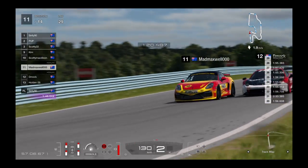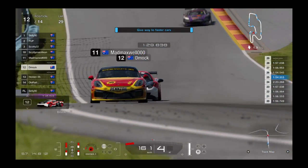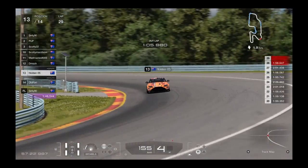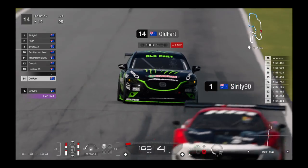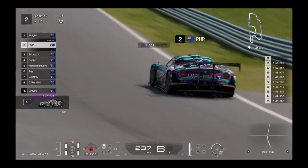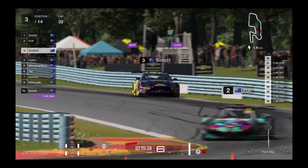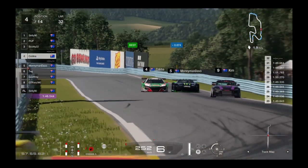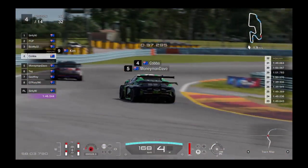D-Mock and Mad Maxwell there, passing move by Maxwell. D-Mock very low on fuel and tyre. Holden freshly out on softs here. Old Fart on the mediums, just getting out of the way of Surly there. So Scotty 22 very low on fuel here. Cobber and Moneyman still continuing their duel. They got Kim in front. Couple of light touches there.